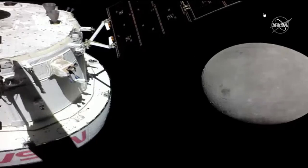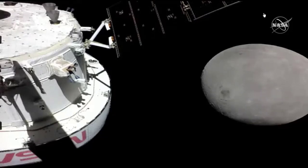Again, everything on track for the outbound powered flyby burn today at 7:44 a.m. Eastern Time. Orion now less than 6,300 miles away from the moon, moving at almost 500 miles per hour.